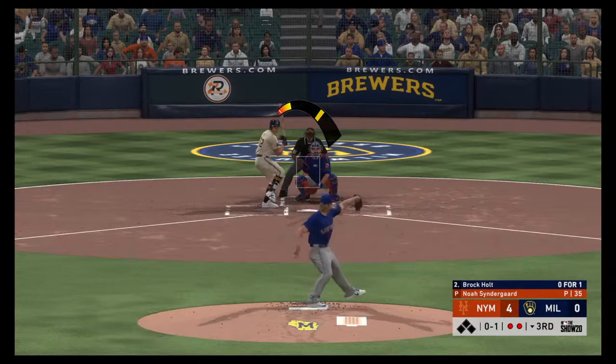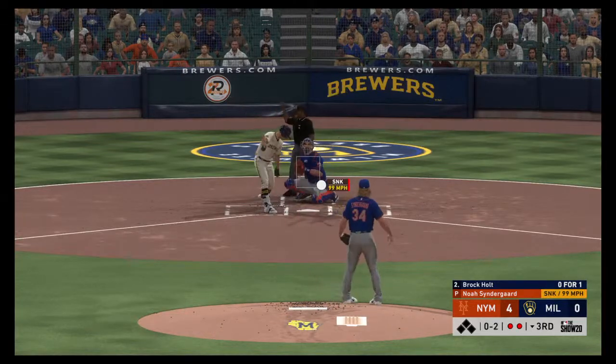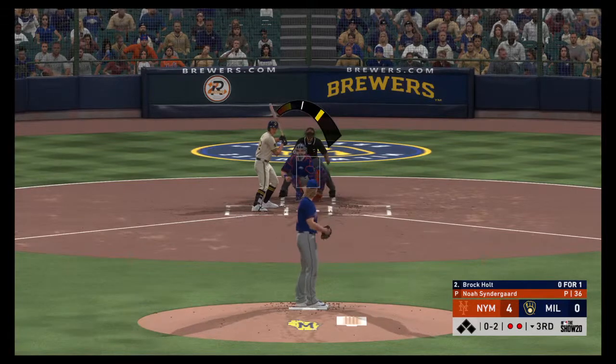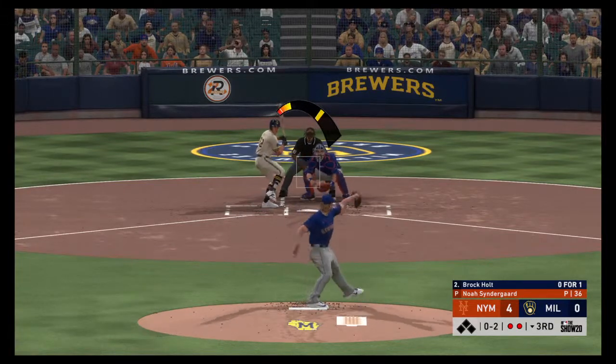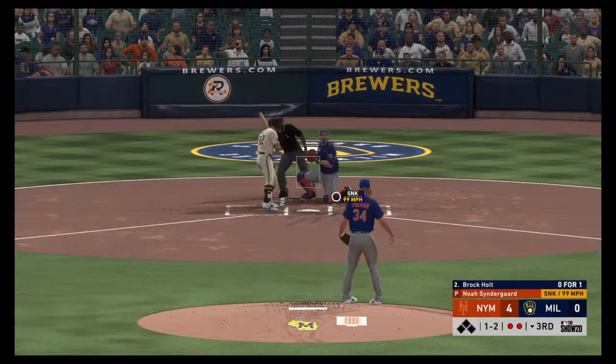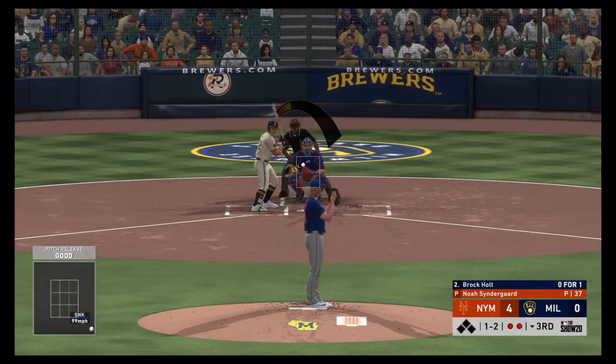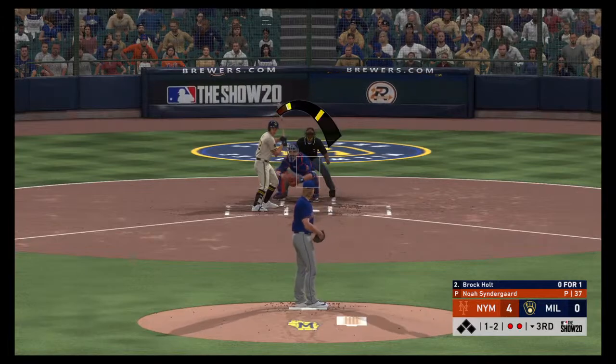Middle of the order guy is coming up. Let's see if he can extend the inning. And he's got to be more disciplined here. It's 0-2. Hey, down 0-2. He better be leery of this guy's nasty changeup. He has the ability to bury it down and away or down and in wherever he wants to. So you got to be on point with this one.